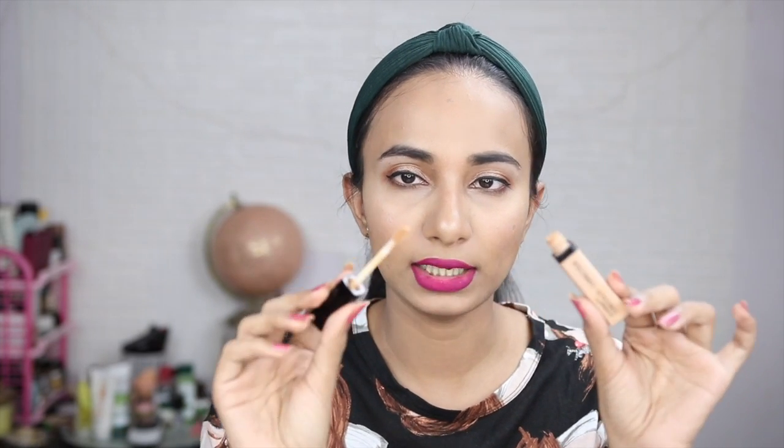So moving on to the concealers now. The first concealer in my list is the Wet n Wild Photofocus Concealer. I am not sure about the price of this one, somewhere around 300-400 rupees. Now this one comes with a doe foot applicator.